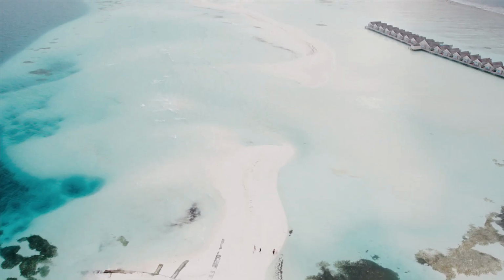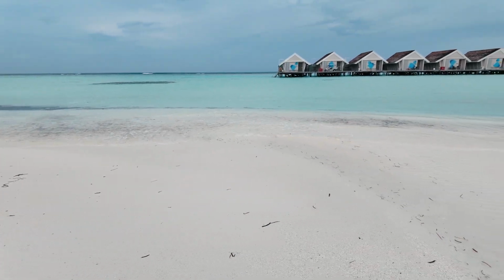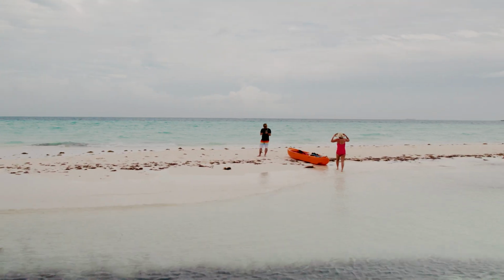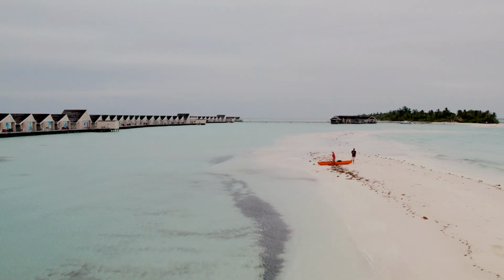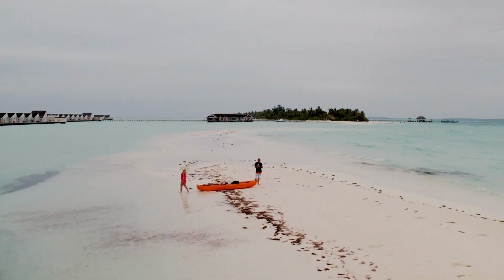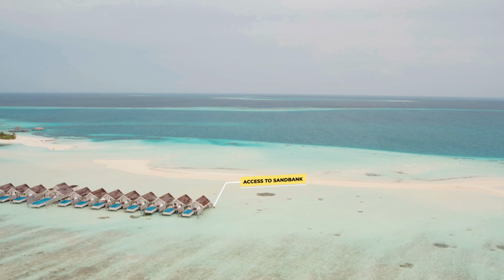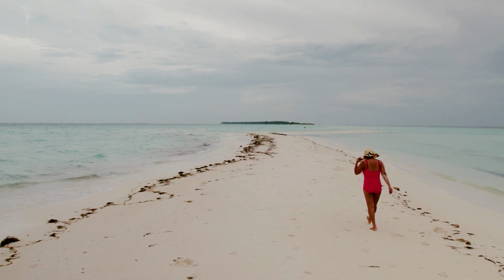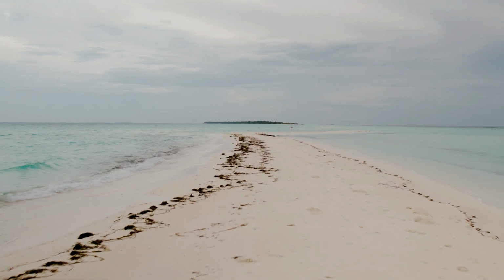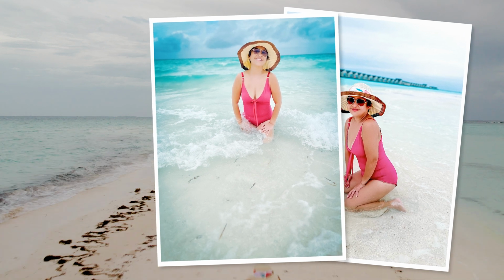The sandbank, or as others call it, sandbar, is such a beautiful spot to explore. It's best to visit it in the morning during low tide because it gets covered by water during high tide. Most guests use watercraft to get there, but when the water is pretty low, there's a stairs at the end of the overwater walkway that you can use to walk to the sandbank. The stretch of sand is perfect for a serene walk and offers a picturesque setting for taking photos, which was our main reason for visiting.